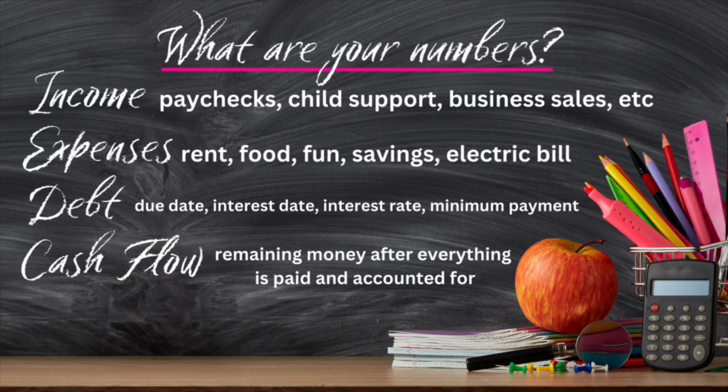Expenses are everything that you're paying out, every single thing that you're paying out. So you're paying out rent, food, when you have fun, when you have savings, your electric bill, your cell phone bill, all of those things are your expenses. You need to know that amount. Okay. Don't round down. Don't estimate. I need you to know for sure.